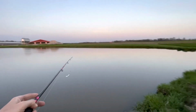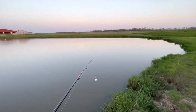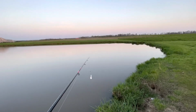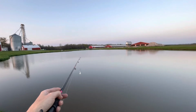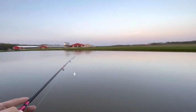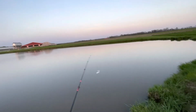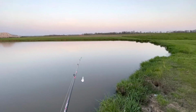So I feel like this shallow water is going to be warmer, because I think this should warm a little faster. It's also more calm. You can kind of tell by the ripple of the water out there. So I'm thinking this might be a better spot. I'm still down 1-0. I've been watching him. He hasn't caught any more, but I haven't caught one yet. So I got to get to work.